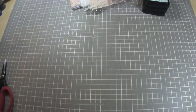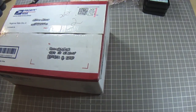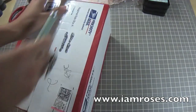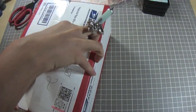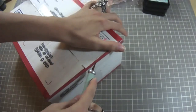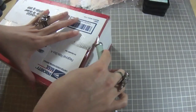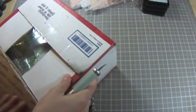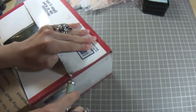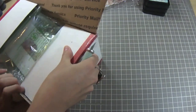So that's one thing. And then it's crazy because I won several things. I also won the I Am Rose's blog hop. I couldn't believe it. I never win these blog hop things. And I was so excited because I love I Am Rose's. Who wouldn't want a little goodie from I Am Rose's? I think this is what it is. Yes, that's what it is. So let me share. I'm trying to go fast, guys. I'm sorry. I'm trying to open everything in front of you.